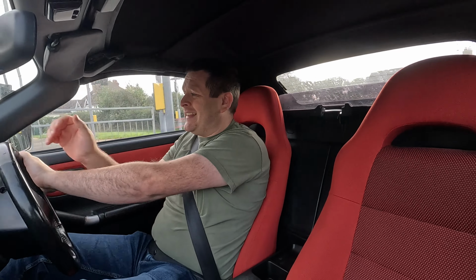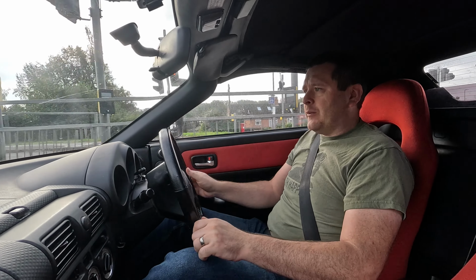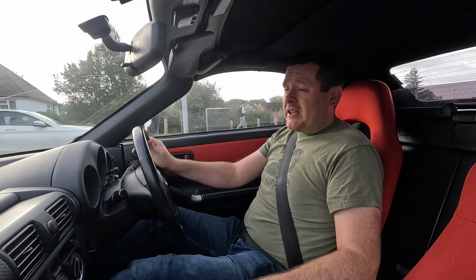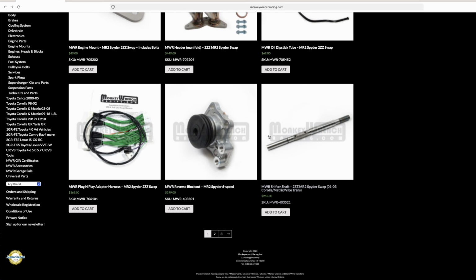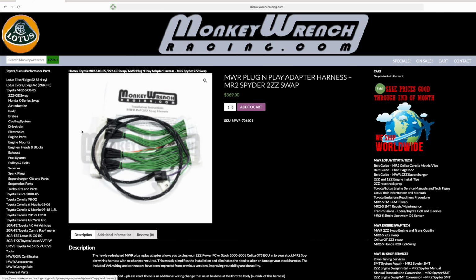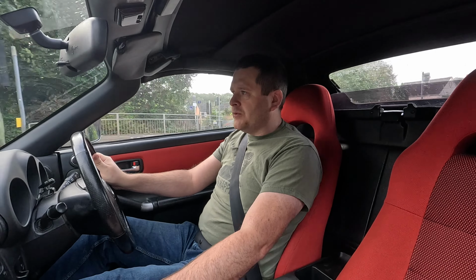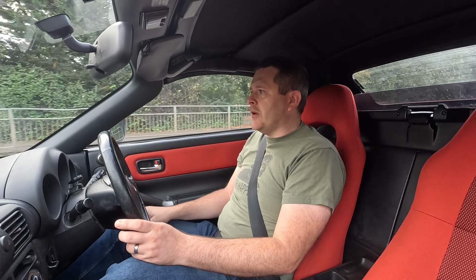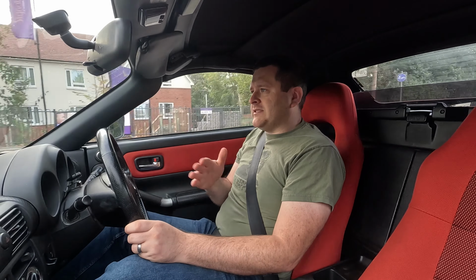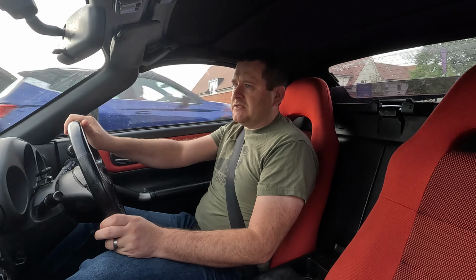Putting a 2ZZ into a Mark III MR2 is probably one of the easiest engine conversions out there, because you've got companies like Monkey Wrench Racing who can sell you everything you need to do the conversion plug and play, like engine mounts, exhaust manifold, wiring, everything. Literally, you can get everything from them. So, difficulty level 1 to 10, I'd say that this would have been a 1 or 2 level engine swap.